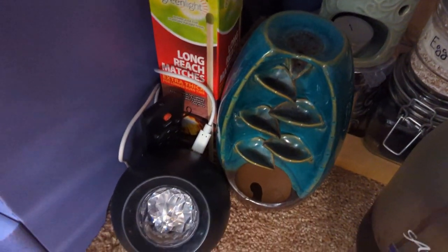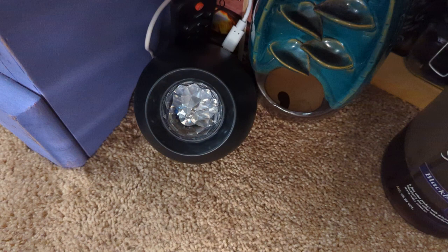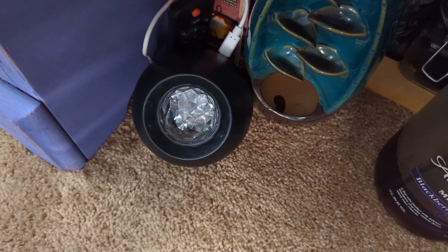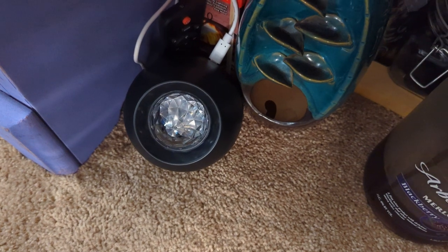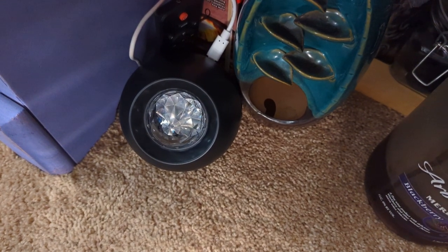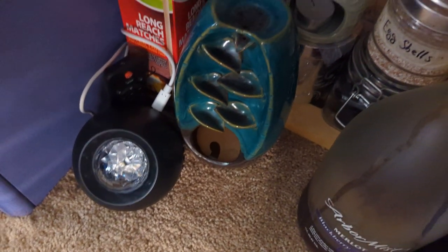And this is my backflow burner. This is really cool. So tonight I'm going to be doing another video that I'm going to attach onto this, and you're going to see my whole altar just fired up and lit up, and it's going to look really cool with that light. And then I'm running out of wine.